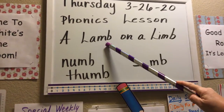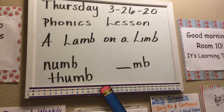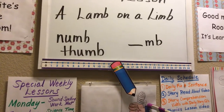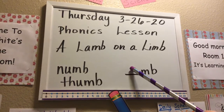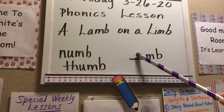Phonics lesson: a lamb on a limb, huh? A lamb on a limb. Silent B. We know it. Numb thumb. What is it? Numb thumb. Blank MB. That means the MB is a final ending sound, and most likely, there will be, absolutely, a vowel on this line.